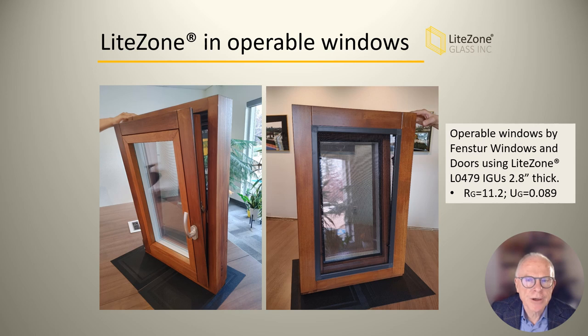These systems are, in addition to fiberglass and wood, there are thermally broken aluminum systems and UPVC framing systems. There are more and more window manufacturing companies coming on board to make products available using thicker, higher performing, and longer lived LiteZone insulating glass.